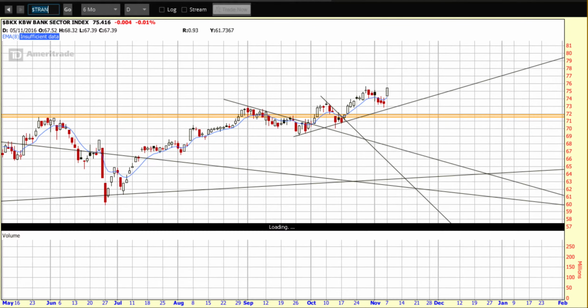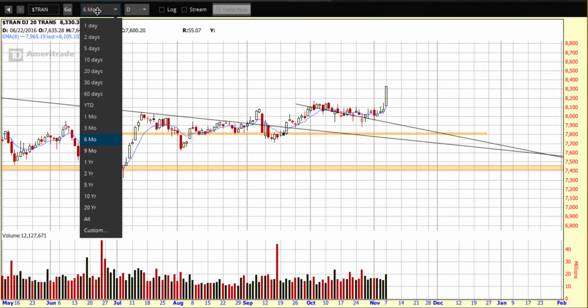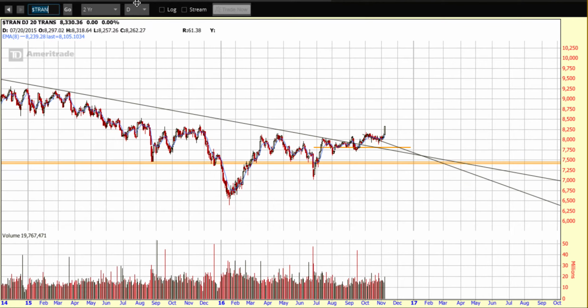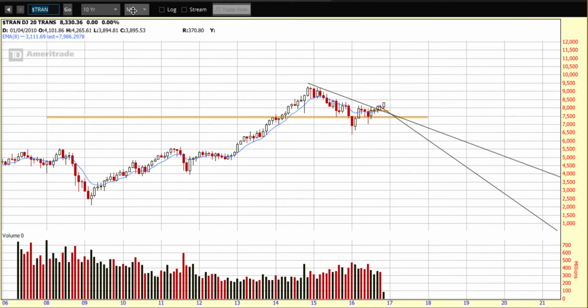Transports broke out of our little wedge. As a reminder, I'm going to move it back to the 2-year weekly. Actually, let's go back and take a look at it on the bigger time frame. So let's go 10-year quarterly.